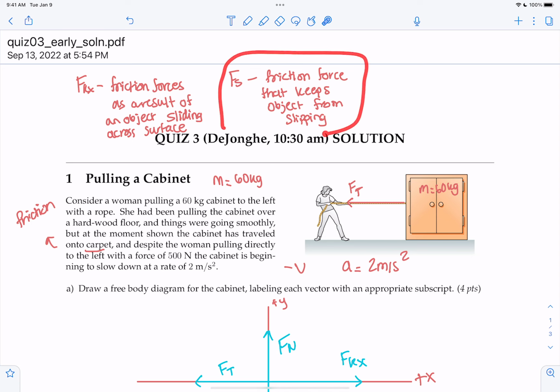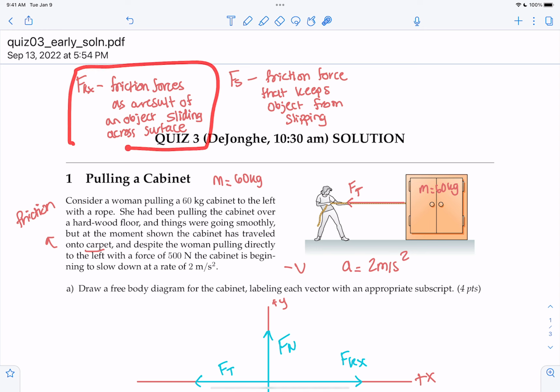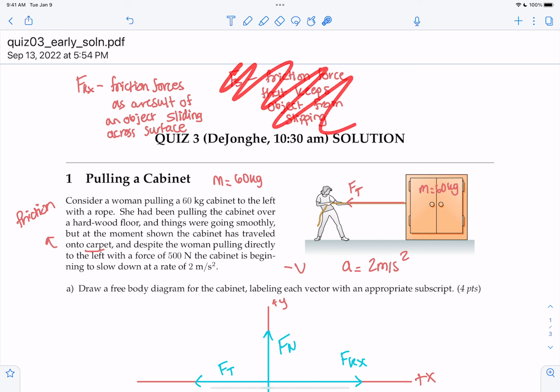We don't really get into that right now with this chapter. I would just refer to this at the moment: kinetic friction forces are a result of objects sliding across the surface. Static friction force keeps objects from slipping, right? There's no slippage here at all, because this thing is already in motion. If we're already in motion, static friction force is not applicable anymore in terms of an object sliding across the surface.